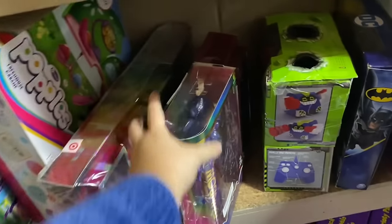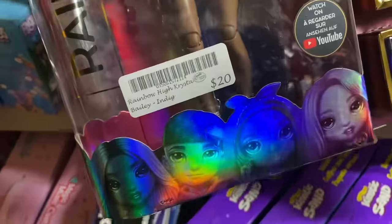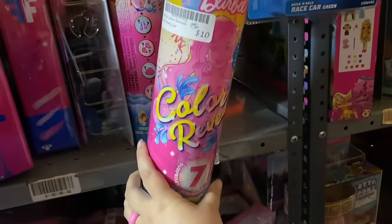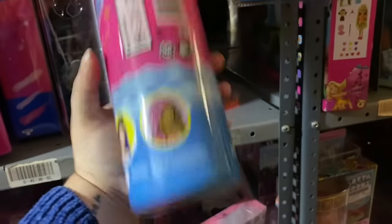It was really hit and miss, though. I know with the Barbie stuff, it was hit and miss. So some of this was really good deals, and then some of it was about what you would pay at somewhere like Target or Walmart.